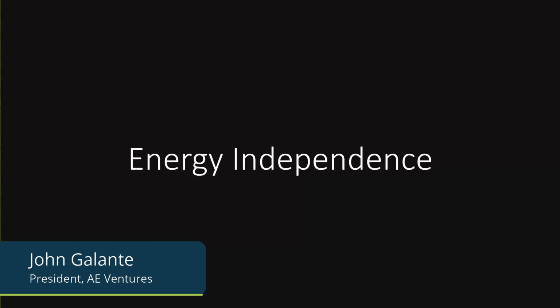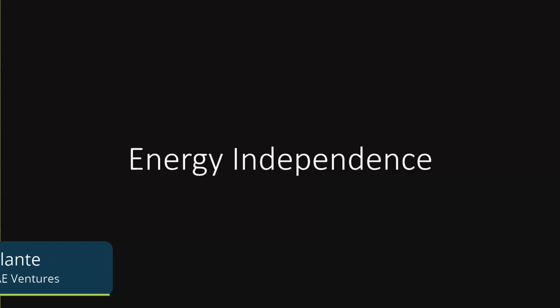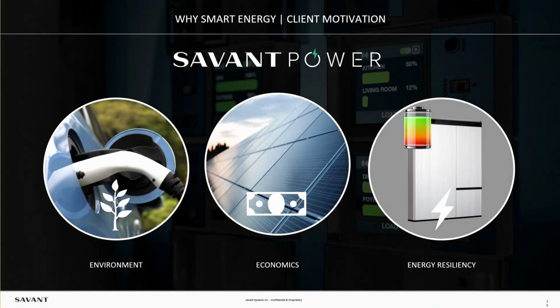All right, we got to keep going because we only have so much time. We have a bunch of categories. I'm calling this energy independence. There's a lot of other words for it, but it's the smart, clean power category. I think this is a newer category for builders.